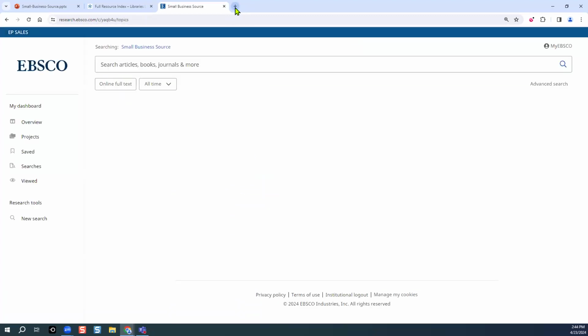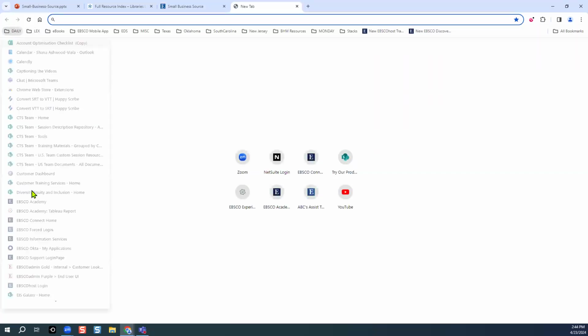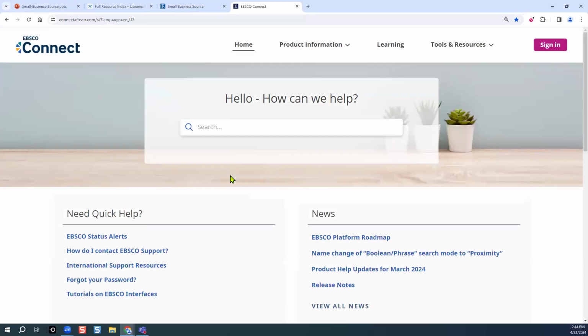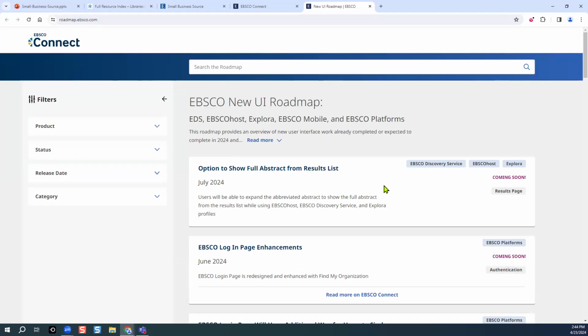So what I do want to show you is that on our support site, which is EBSCO Connect, and that's a very easy URL to remember, it's connect.ebsco.com, you can access our platform roadmap under the news section to see the new features to come in the Explorer interface in this case, or our EBSCOhost interface. I'll go ahead and click the platform roadmap. It's now an interactive roadmap.